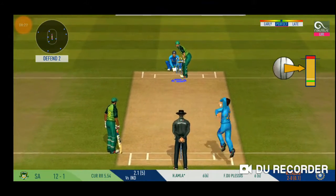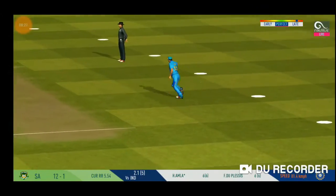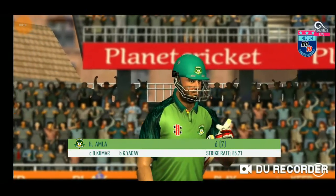Not a good shot. The field was set up for that, and the batsman fell right into the trap.